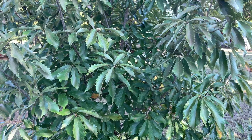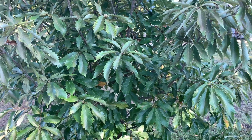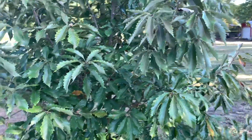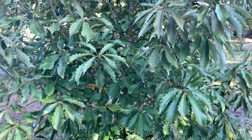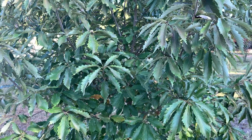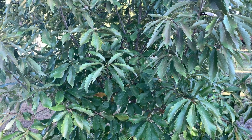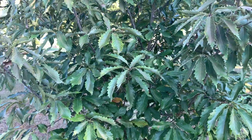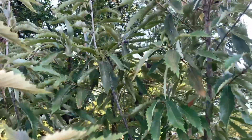I just got through picking the last batch of acorns. I'm bad about going and picking the acorns off of the tree before they actually fall. I don't want the crows or the squirrels to get them. And I actually found another acorn that I missed up here in the tree. I'll have to get that one.